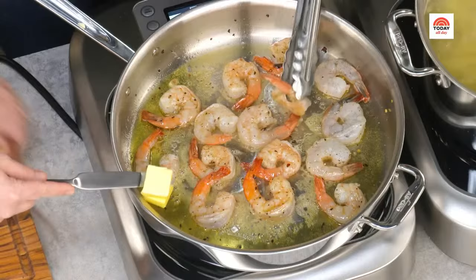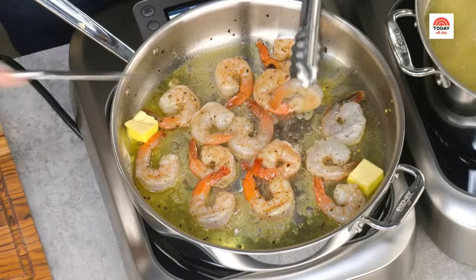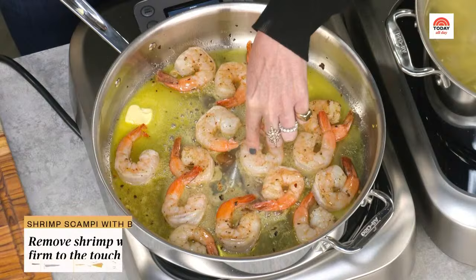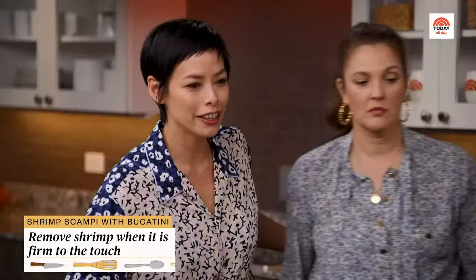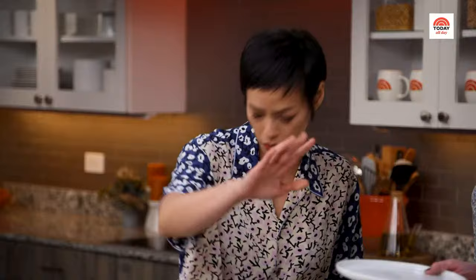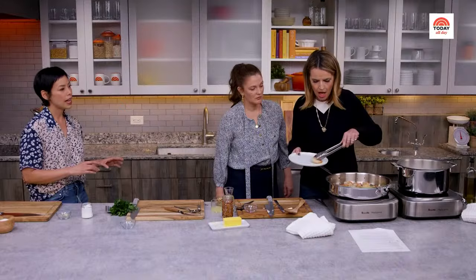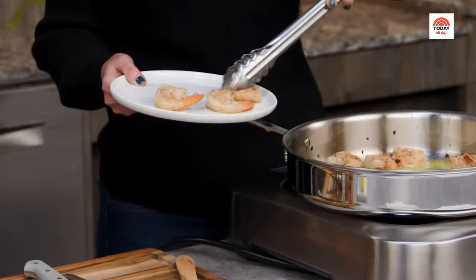The reason why we put just the 2 pats of butter right now is that you're basically starting to build that flavor. Touch it with your finger right now. You see how firm it is? Is that a good thing? That is a really good thing. So we're almost there. We're just going to rescue the shrimp. Take them out, leave the butter in. They're almost done. We're going to finish them off with the pasta and the sauce.